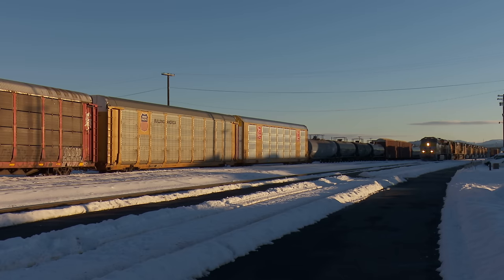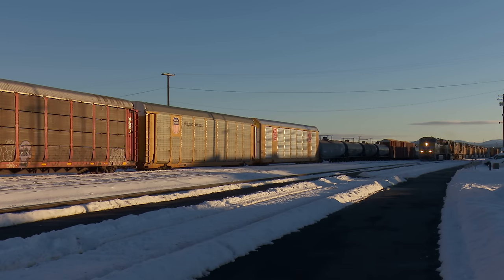With the switch lined for the main, UP 2615 North has permission to depart Klamath Falls Yard.